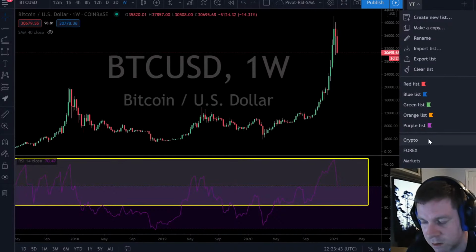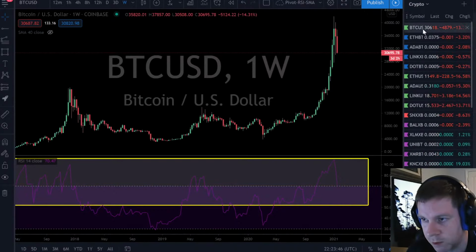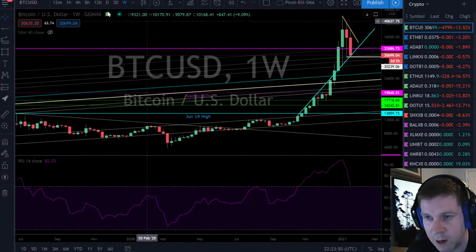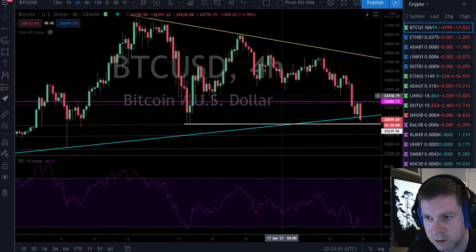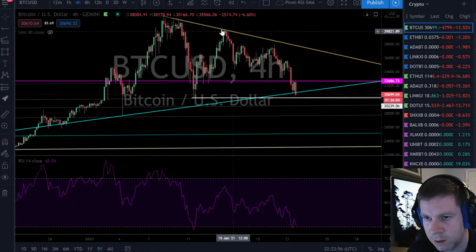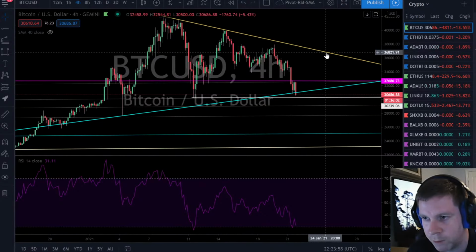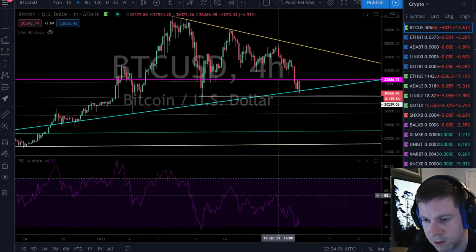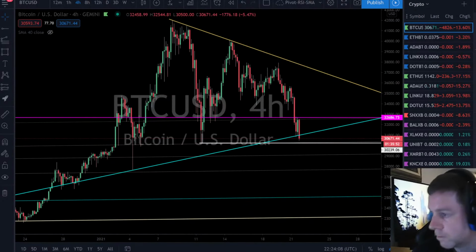Somebody was asking the other day when I thought that we would make new all-time highs, and I said not until early next month. Now I think we could break the upper part of this wedge on the daily, on the Bitcoin USD chart. We could probably break this upper part of the wedge at like 36-ish before the end of the month, but I don't think we're making new all-time highs until next month sometime. I've always kind of thought that, but this is my opinion.